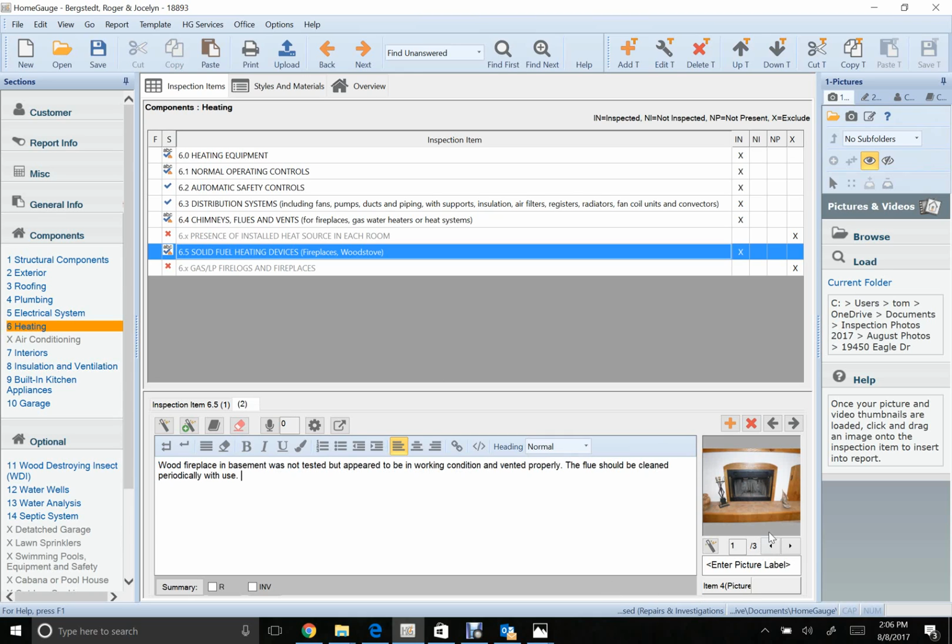Now, if it was in really bad shape, but this one looks in really good shape. If it was like creosote all over the place, then you definitely would want to put that comment in there. But these look pretty good shape, so I don't think it's necessary that we tell them that they need to get a chimney sweep to clean it before using it. I mean, I would use it without cleaning it.